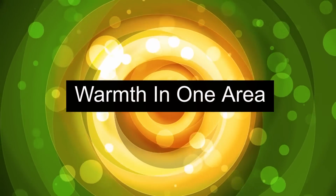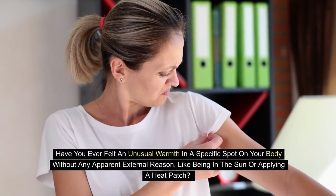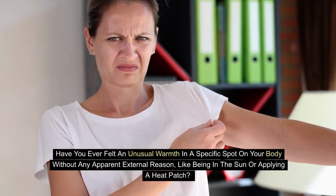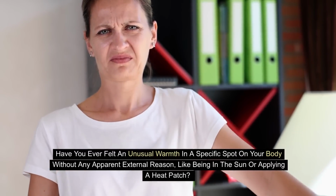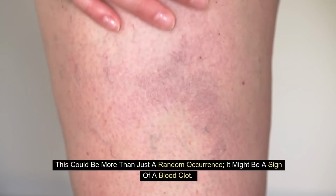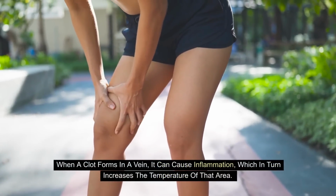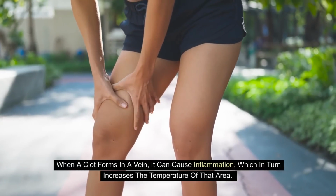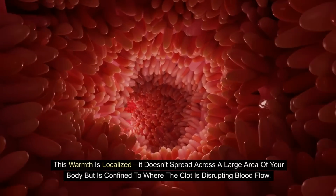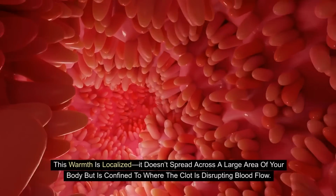Number 4. Warmth in one area. Have you ever felt an unusual warmth in a specific spot on your body without any apparent external reason, like being in the sun or applying a heat patch? This could be more than just a random occurrence. It might be a sign of a blood clot. When a clot forms in a vein, it can cause inflammation, which in turn increases the temperature of that area. This warmth is localized. It doesn't spread across a large area of your body but is confined to where the clot is disrupting blood flow.